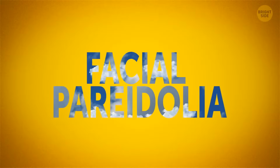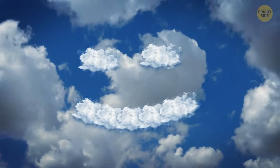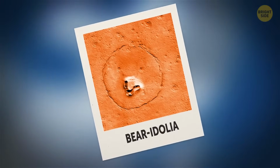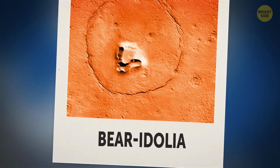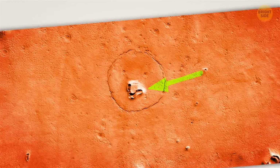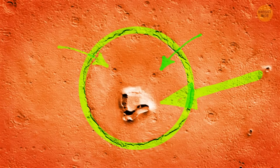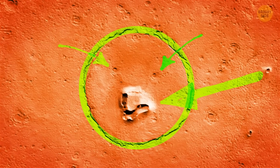It's just a facial pareidolia. That's a tendency to see facial features in everyday things. But speaking about the finding on Mars, should we rename the phenomenon into bearidolia? You could see that coming, couldn't you? Alright, check it out. You see a V-shaped hill that looks like a nose. Then there are two craters that look like eyes. And then there's a circular fracture pattern, the head, that surrounds the nose and the eyes.